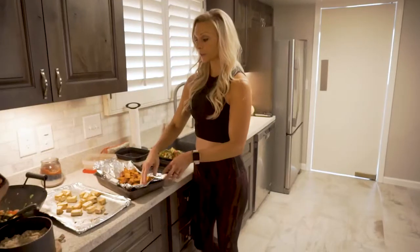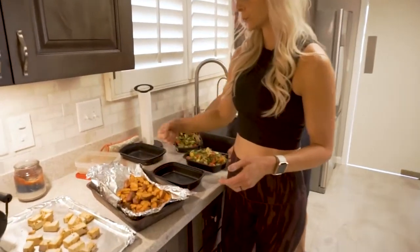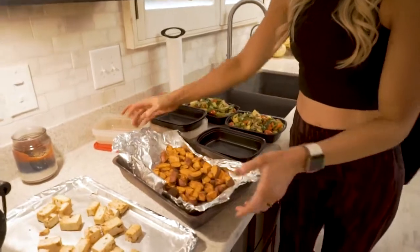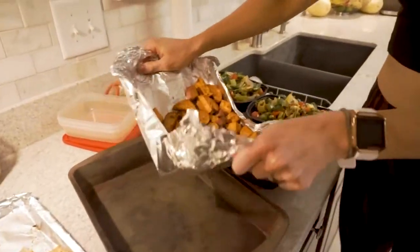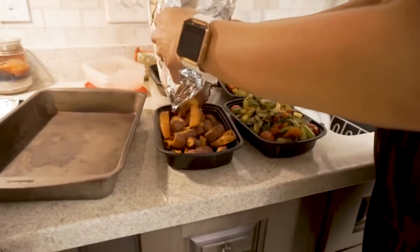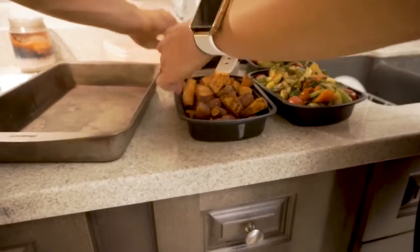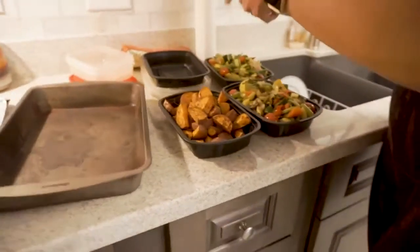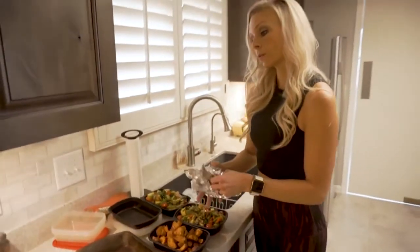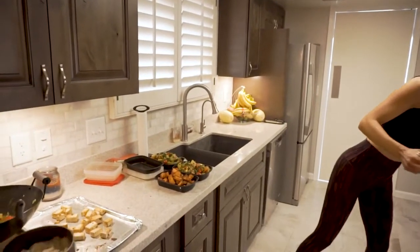After the pans and the foil has cooled, what you can do is take a spoon and spoon them into the Tupperware, or honestly, you can just grab the foil and pour them in, like so. Okay, so the potatoes get their own container. And then we're gonna do the same thing with the rice and the tofu. So we'll set this aside.